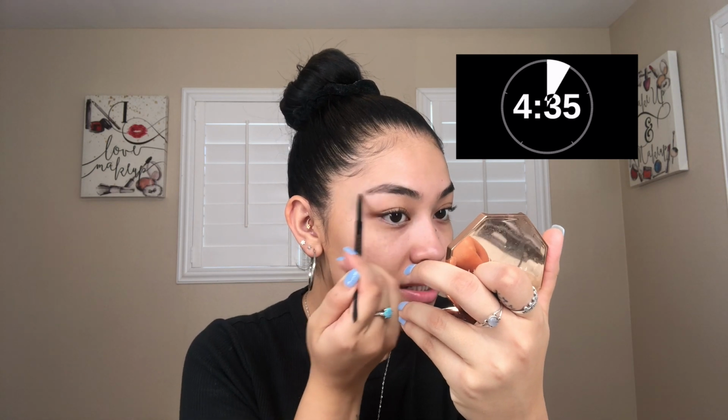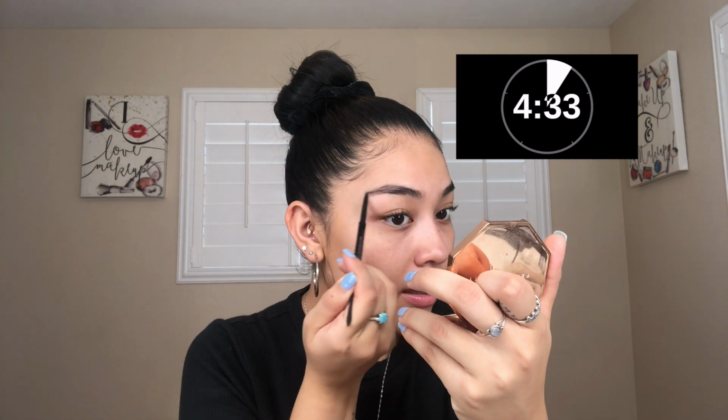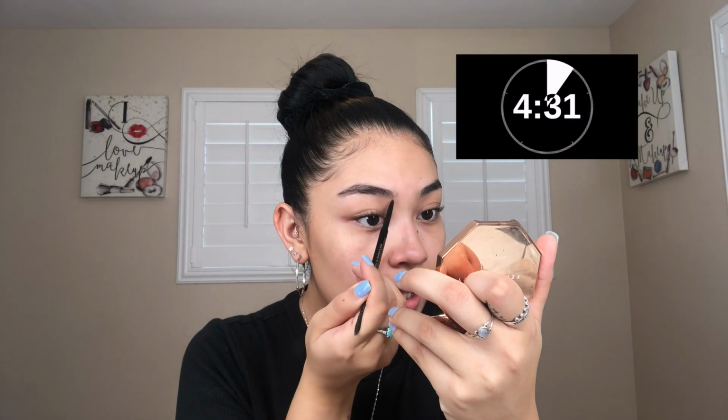Alrighty guys, 5 minutes on the clock. We're gonna go ahead and prime the face. I'm just taking the Wonder Beauty Glow Ahead Serum. We're just gonna put that all over the face so we have some kind of barrier, you know? Now we're gonna go in with brows. Brows are always that one part that people take forever on, so let's go ahead and go with brow. I'm just taking my Anastasia Brow Wiz to give me a little bit of shape and fill up any sparse parts that I might have.